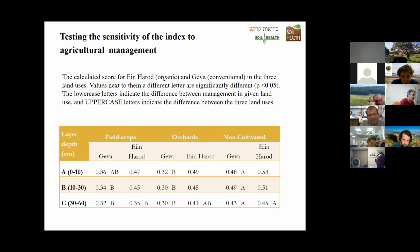While we check the land use in each area, we can see that in Geva, sure, the uncultivated land got the higher values. The orchard was less, and was significantly different from the uncultivated. The same is the field crop. And in Ein Harod, in the organic, we didn't find much significant difference between the orchard and the uncultivated, and also not from the field crop. The differences appear just in the third depth.